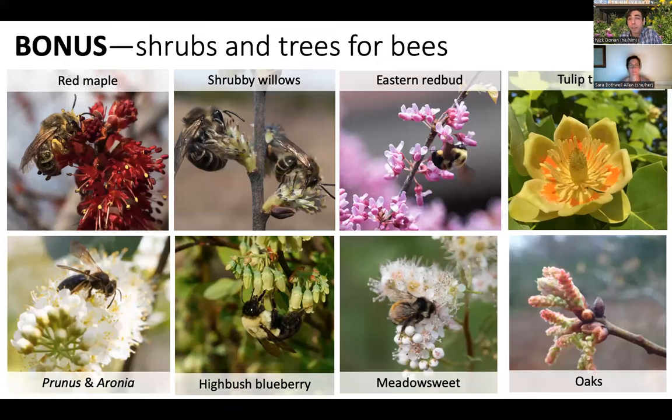If you're thinking about planting for bees and you'd like to add something woody to your yard, you can't go wrong with red maple. There are dozens of willow specialists, redbud, tulip tree. Those flowers are just drop dead gorgeous. They're blooming right now. Prunus, which are cherries, aronia, which is choke cherry, high bush blueberry. There are several blueberry specialists in the area.